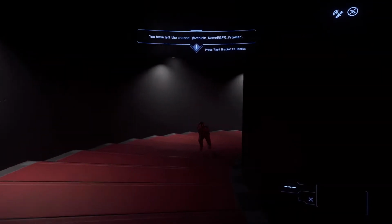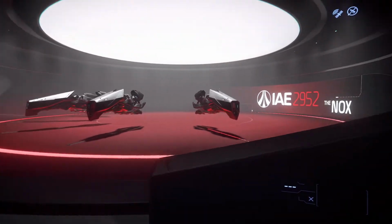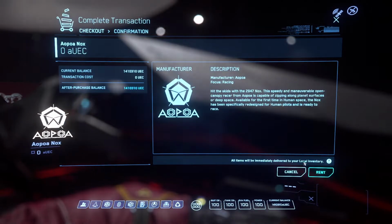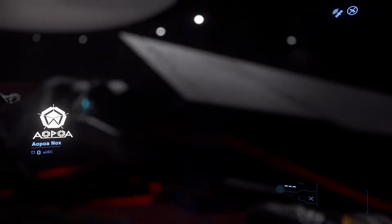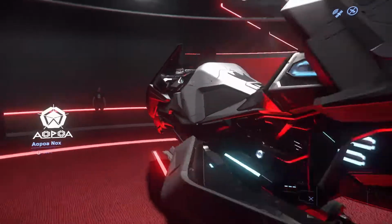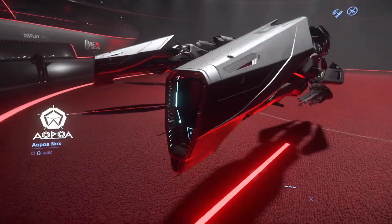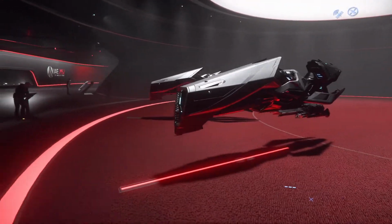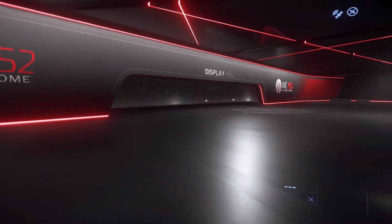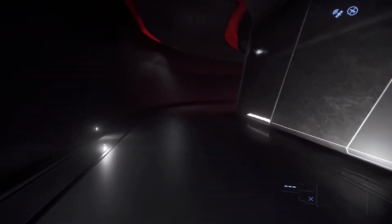But and downstairs is our other area. Oh, we have the Nox. So the Opoa Nox. It's a very nice floating, single person bike. I really like it. It gives off that very Star Wars vibe, the speeder. The only problem with them is the ride height. When you're out on a moon or something and you're at full speed and there's a rock in the way and you don't dodge, you really find it hard. And sometimes it will knock you completely off the bike.